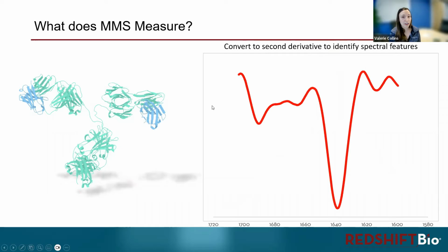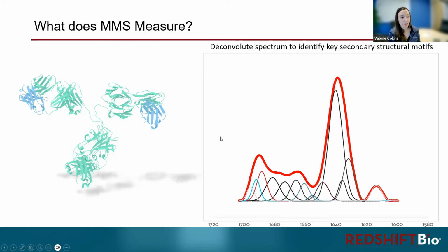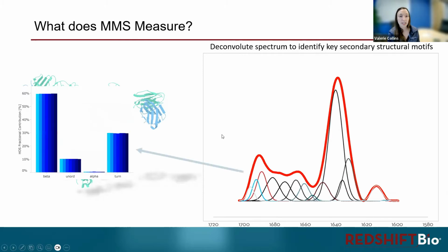We then take a second derivative, and this highlights regions of small change. With the second derivative, we then invert and baseline subtract to get what we call a similarity plot. It's called the similarity plot because we applied the area of overlap calculation to quantitate percent similarity compared to a control. So when I say we have 98% system reproducibility, it's 98% area overlap using this type of analysis. We also use this plot to do our Gaussian curve deconvolution. So this is how we are calculating and quantitating the percent higher order structure of your proteins.